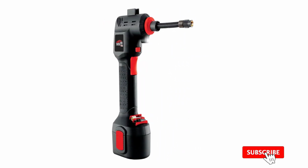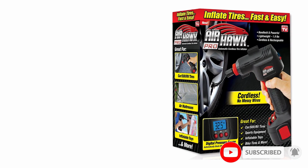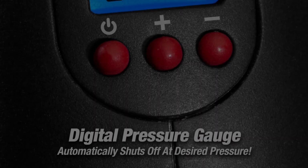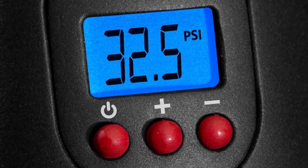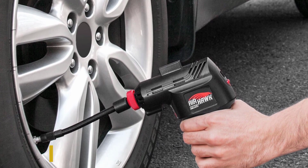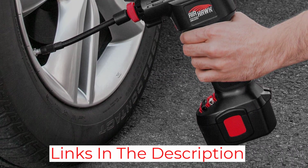We found the compressor's user interface to be just as disappointing. Its display is bright but tiny, and the small size of its buttons could make it difficult for some to use. If you can manage to push the right buttons, you'll find that the AirHawk Pro allows you to set the desired PSI. When that PSI is reached, the compressor will automatically turn off. During testing, it was able to pump 10 psi into a tire in 1 minute and 20 seconds.